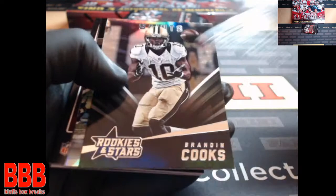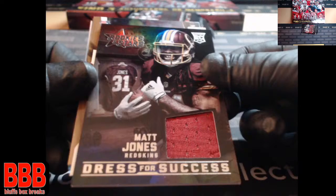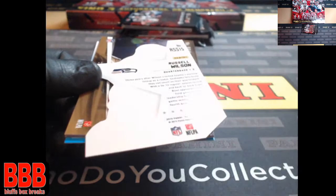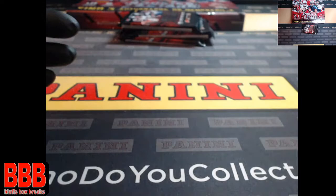Harvin, Graham, Brandon Cooks, McFadden, Tony Romo, Matt Jones. Dress for success. Rookie jersey. There you go, Redskins. Russell Wilson, die cut, Seahawks. And Garrett Grayson, longevity rookie. Devin Smith, Leonard Williams, your base rookies, both going to the Jets.